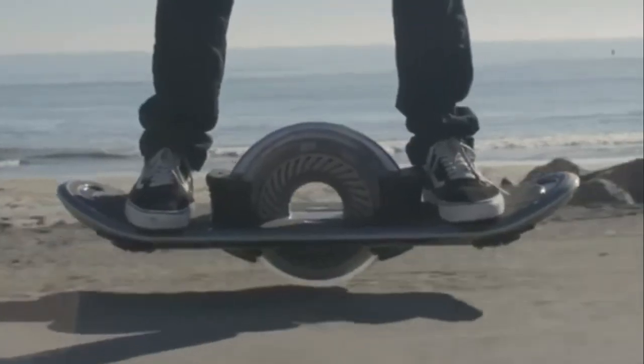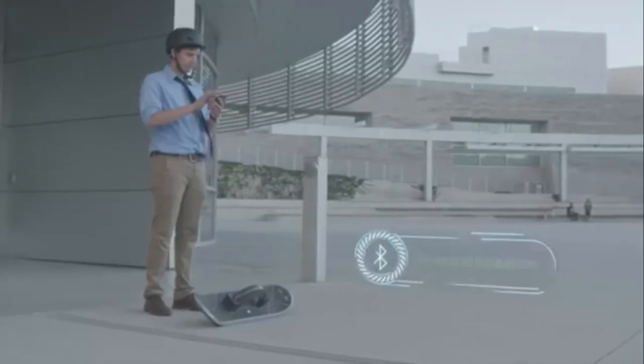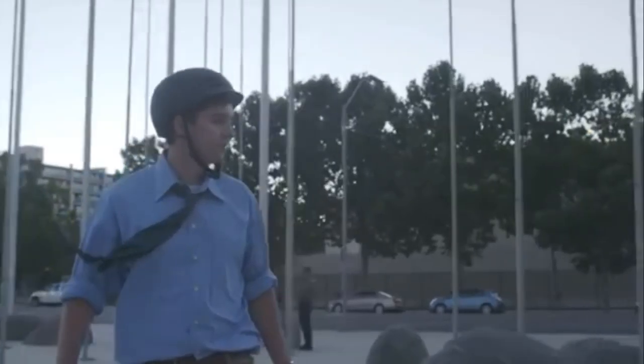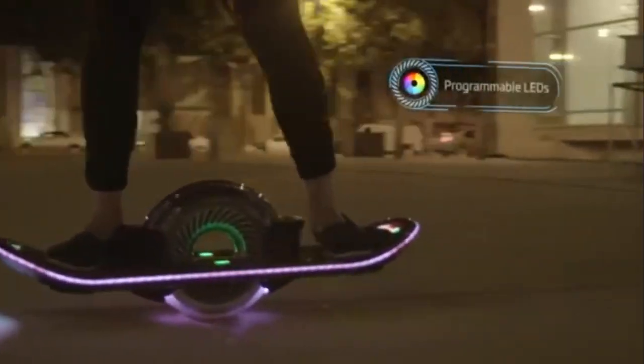The hoverboard moves you, but it's also a part of you, with endless personalization options to make your hoverboard a perfect fit for you. Built-in speakers pair with your smartphone, giving you the perfect soundtrack for your daily commute or weekend joyride. Onboard lighting gives you visibility at night, letting you ride a cloud of light to your destination.